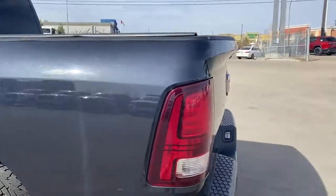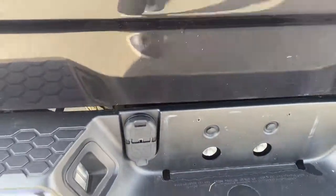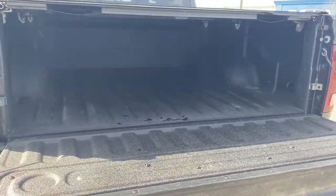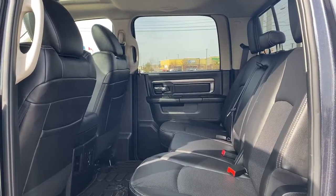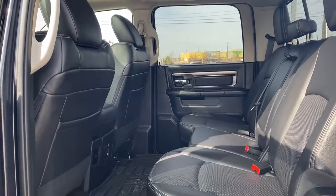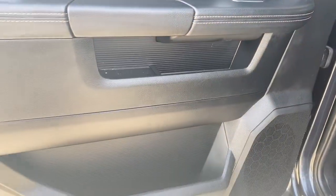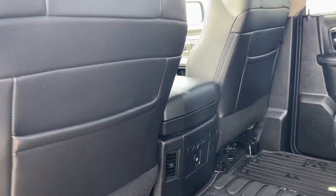As I make my way to the back here, I'll open up the tailgate. The box of the truck has a spray-in box liner and cargo hooks. Taking a look inside the back of this 5-passenger truck, the passenger door has power windows and door storage. The backs of both front seats have got leather seat pockets.